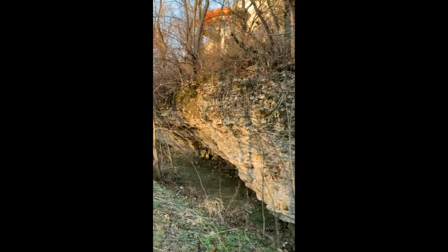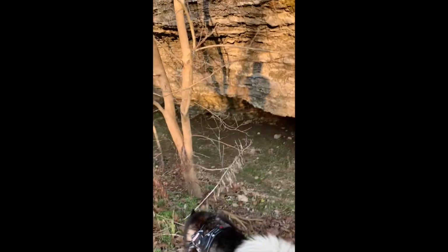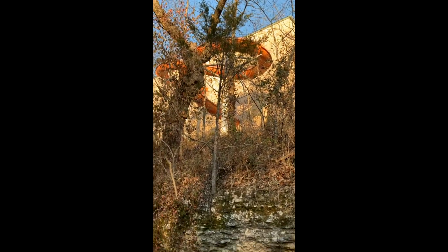Now right here, right underneath the OC slide, there's a nice little cutout in the cliff here, just a natural forming cutout that you easily could get down there. And just another spot, once again, you can just grab a lunch, grab a picnic, easily get underneath, right underneath the OC. And there's just a cutout where you can easily get into that, not really a cave, it's just a cutout of the cliff, but still pretty neat, and it stays pretty cool during the summer.